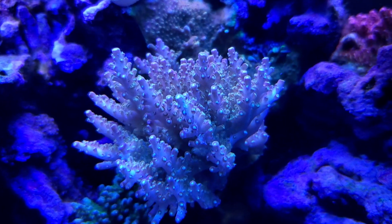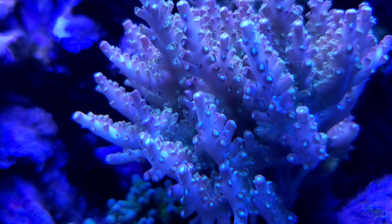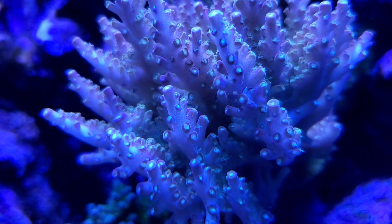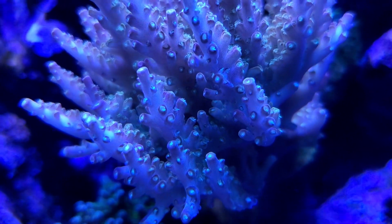You can kind of see the detail of the grain of the structure. I don't know how to describe it on the skin, which I find kind of interesting.